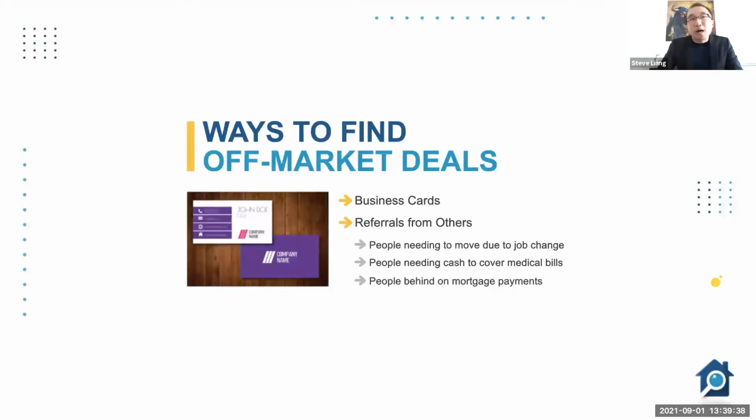So a couple of referral ideas: people needing to move because they have to change jobs. 2021 is shaping up to be what they call the Great Reset. Last year, because of the pandemic, it was the Great Resignation. And this year is the Great Reset. Everybody is resetting, jump-starting their career, for example. So there are a lot of folks changing their jobs and they have to move. That's a big trend that we can jump on top of.